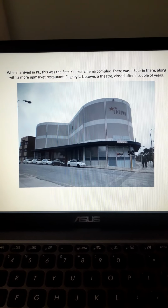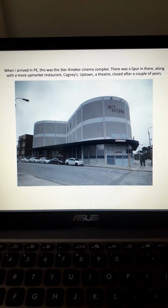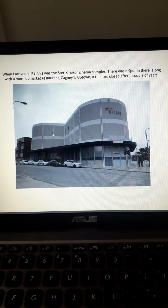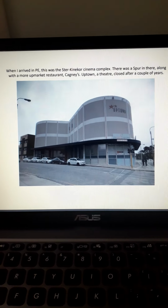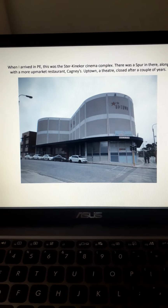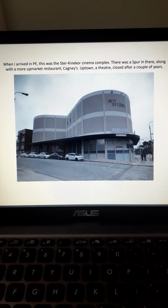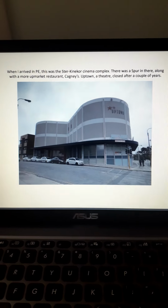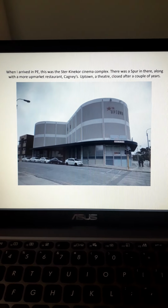And this, when we got here, was the Star Kinnicore Cinema Complex. So you can see the design of three theatres jutting out in three directions. And then there was a Cagney's sort of restaurant, bar thing, and one of the first Spur restaurants in PE. Very good value for money in those days.